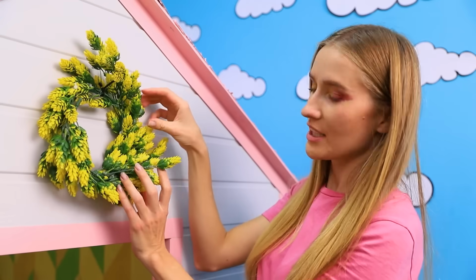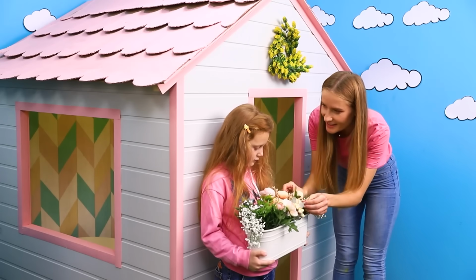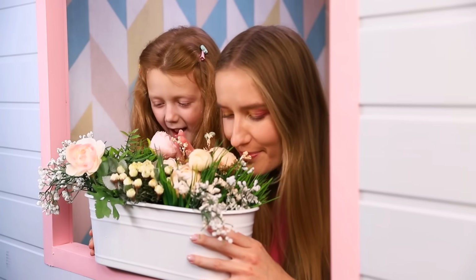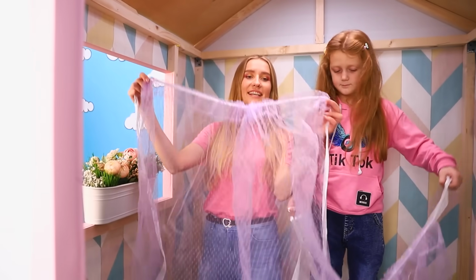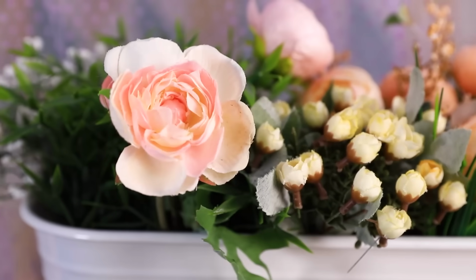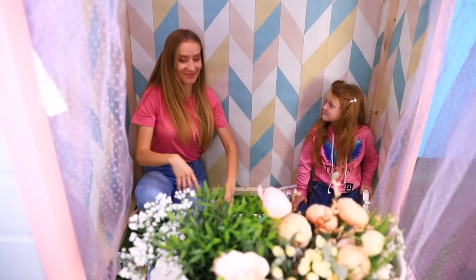The princesses prefer elegant decor, like flowers. Let's decorate the door with a wreath and put a whole vase on the windowsill. Pink curtains will make the room cozier. Hang them on the window and the door. Done! What about the furniture?